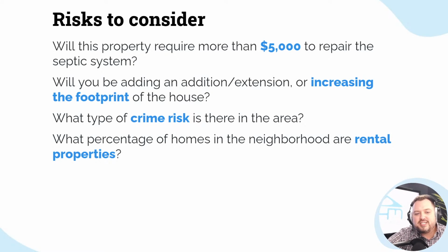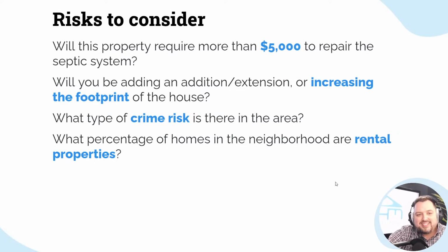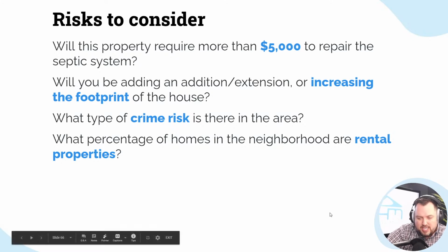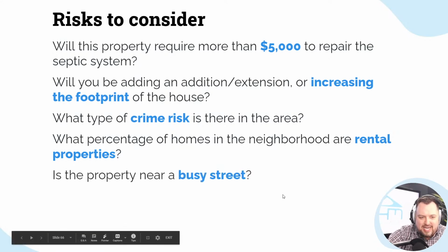What percentage of homes in the neighborhood are rental properties? Most people that you're flipping a property to want to buy a house that's in a residential neighborhood, not a big rental neighborhood. Or if you're selling to an investor, they'll be interested in a rental neighborhood, but they're not going to pay retail price. So if you want to get the maximum price, which is what we're talking about today, you want to make sure you're selling to a homeowner, not to an investor. And if you're selling to a homeowner, you don't want to be in a high rental neighborhood. You want to be in a high owner-occupied neighborhood.